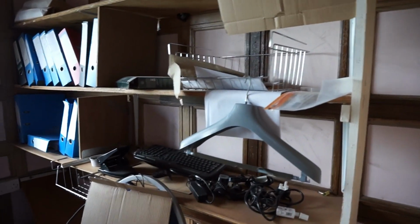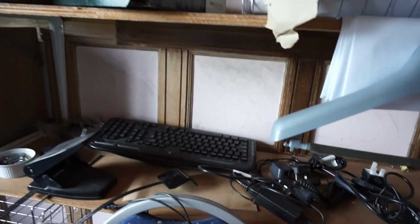Oh, yeah. You can tell how old it is. Well, that's an old internet router. Who's that? Drew.